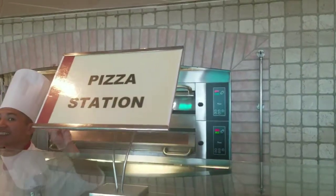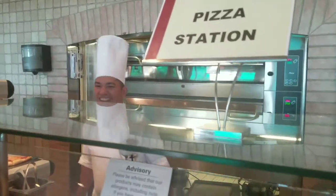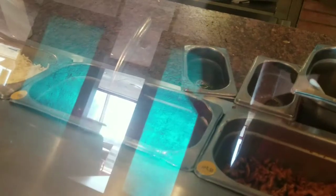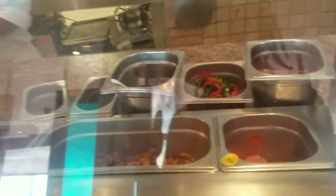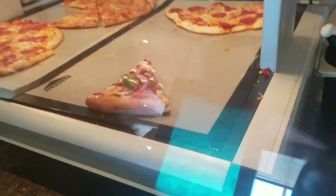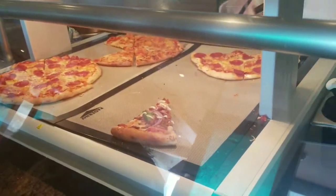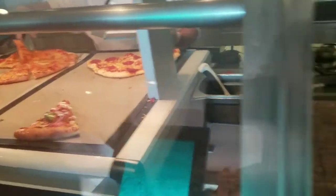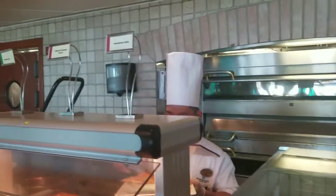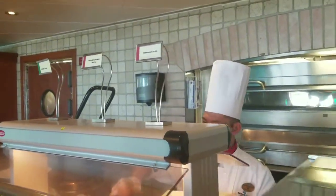I'm gonna show you guys the pizza. They have the pizza station right here. See? He made me some good pizza and it was nice and hot. So these are the toppings that he has put on the pizza. And this is how the pizza looks. Look at that one. It's delicious. I think that's like barbecue chicken. I've tasted a lot of cruise ship pizzas and not all of them are good, but this ship is good. The Sky's pizza. And they got pepperoni, cheese, and grilled chicken.